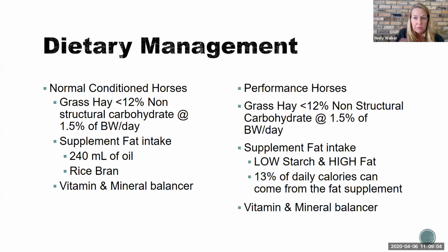So a normal condition maintenance style horse, right? That's not fat. Unfortunately, some of these PSSM horses can be over-conditioned or be your easy keepers. So you just have to be mindful. We're going to talk about the normal body condition horse, not excessively overweight. You want to keep them with less than 12% non-structural carbohydrate hay, so normal grass hay, at 1.5% of their body weight per day.